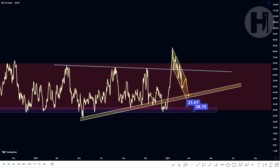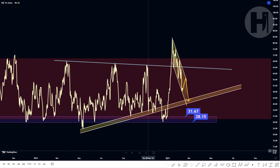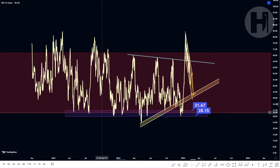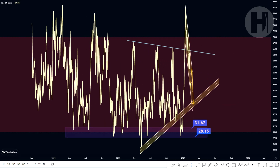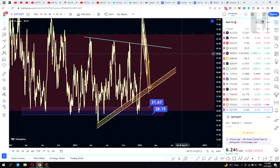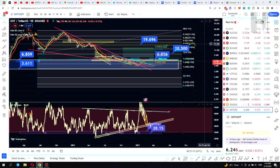And you also have the purple support block below. That's something you want to keep an eye on as well, because that's a really good giveaway of when you want to be buying. Every time we hit that purple support block, you had a move to the upside. Now let's jump into the weekly chart on Binance.